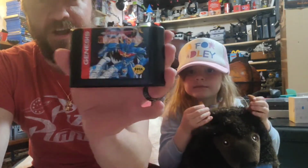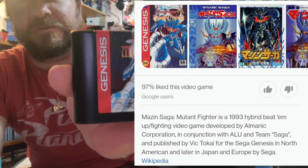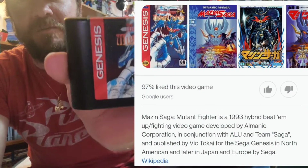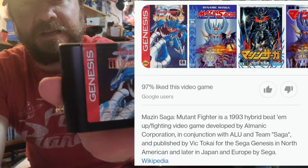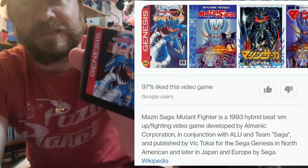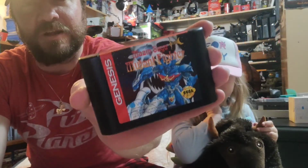And this is Mazen Saga, Mutant Fighter for the Sega Genesis. So apparently he's been looking for this one for a long time. Unfortunately, they didn't have it complete in box, but they had cartridge only for a fair price. And because it was a fair price and I had plenty of credit, I went ahead and snagged it for him, knowing that I'll trade it to him eventually.